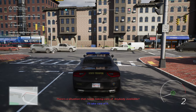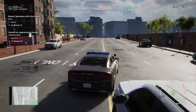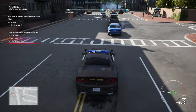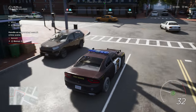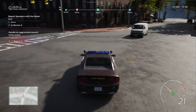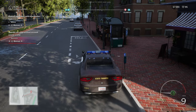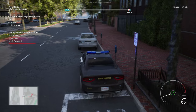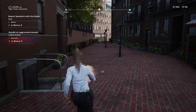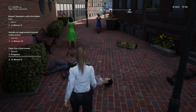119, I'll be 10-97 code 3 to the aggravated assault. Come on people, out the way please. 119, I'll be 23. Right, we'll park all the way down here so we're not impeding anyone or anything. There we are. 119, can I get an ambulance down to my current 20, please? Got multiple down pedestrians here.